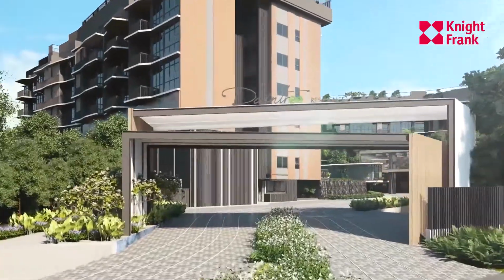We are at Toh Tak Road, and lying behind me is the latest new launch of District 21, Daintree Residence by SP Setia.